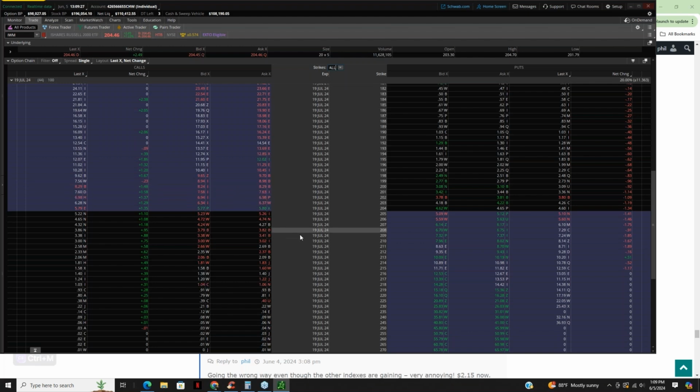See how easy that is? All you've got to do is think about the move you're going to see, and then this strike will become that strike. More or less, not exactly, but that gives you an idea of where it's going to be. I think I was looking at only the 202s, which are $8, because I was saying if we move up to 210.